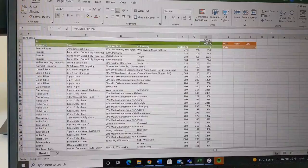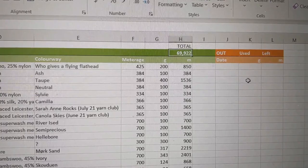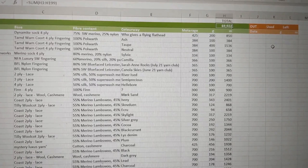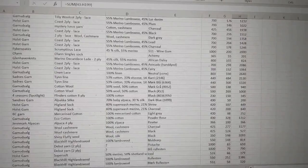And as you can see here, I have now 69,000 meters, so 69 kilometers of yarn in these shelves. So let me just walk you through what is on the shelves, and show you what those 69 kilometers of yarn consist of.